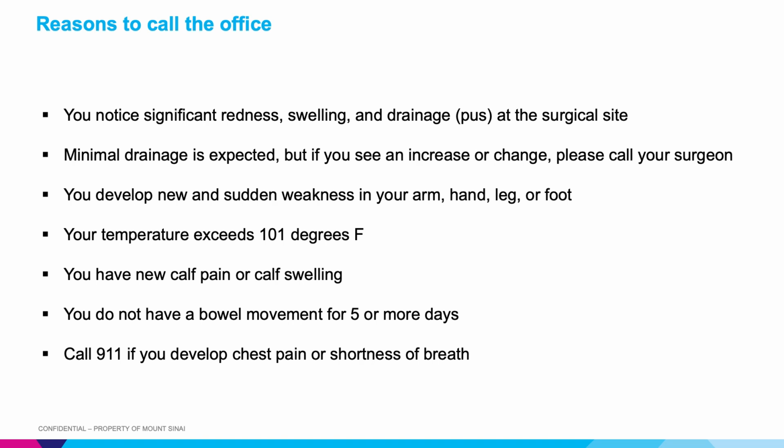If you develop new or sudden weakness in your arm, hand, leg, or foot, if your temperature exceeds 101 degrees, if you have new calf pain or calf swelling, or if you do not have a bowel movement for 5 or more days, call the office. Call 911 if you develop chest pain or shortness of breath.